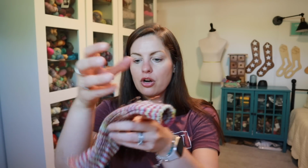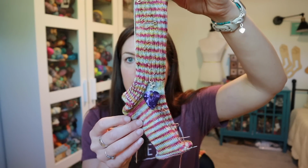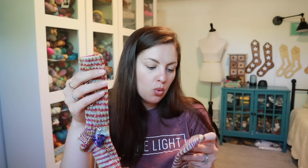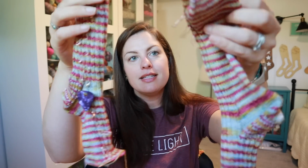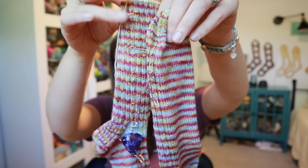So one is done. They should be done next week, and I'll show them on blockers then. But second one is going. So I have probably 10, 20, 30-ish rounds left. I can tell super easily because of my markers. I do have a tutorial here on YouTube for how and why I use this. It's one of my most asked questions. What are all those markers for?